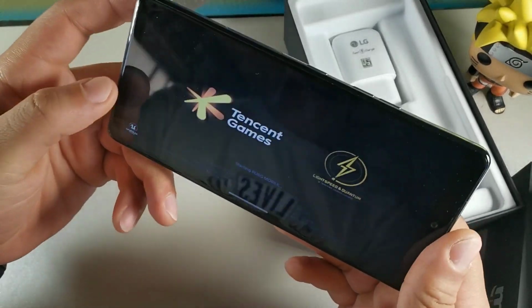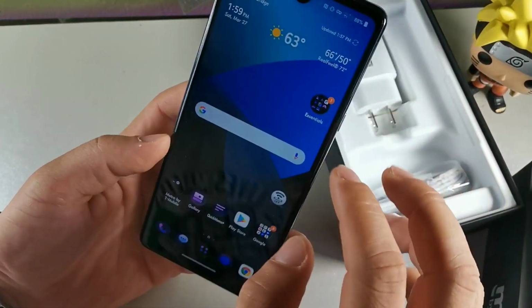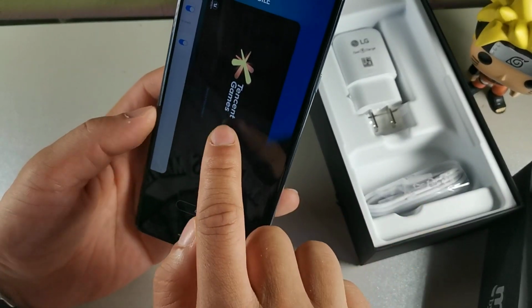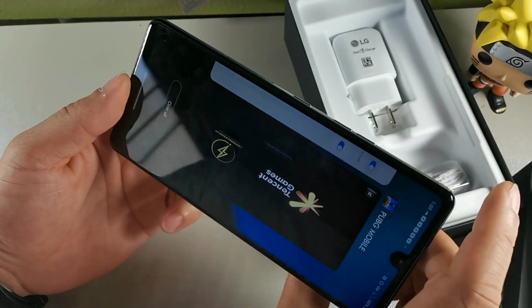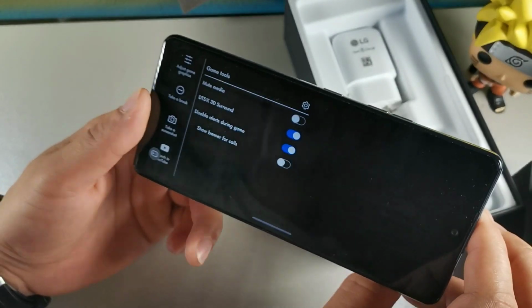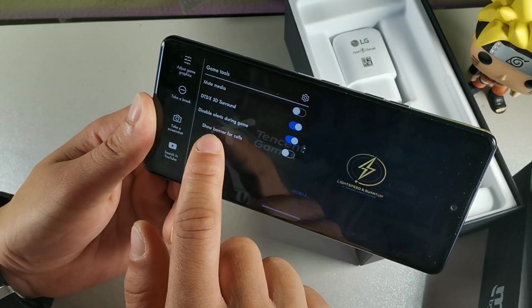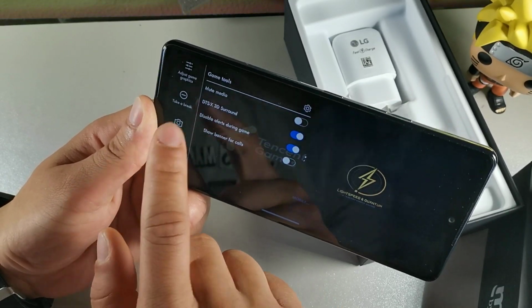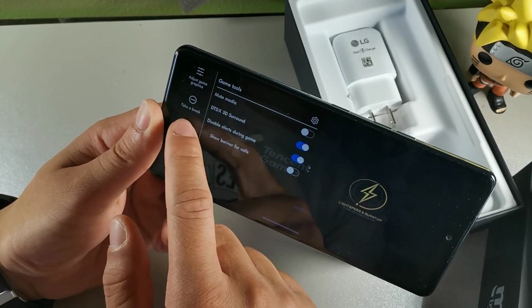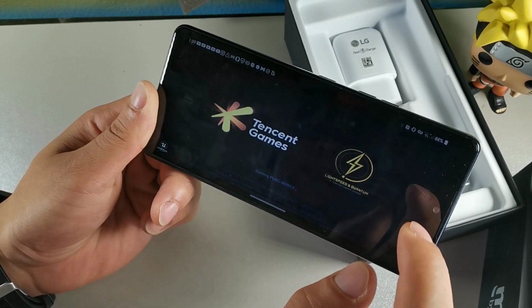Now, this device does also have a gaming mode on here. So if you enter a game or something like that, you're going to have this option for gaming mode, and it's going to be right here on the side. So you can mute media. You can actually use the surround sound, disable alerts while you're in game, show banner for phone calls. You can take a screenshot, take a break, adjust the graphics. And you could search YouTube as well, but I think that's pretty cool that they did add that on here.